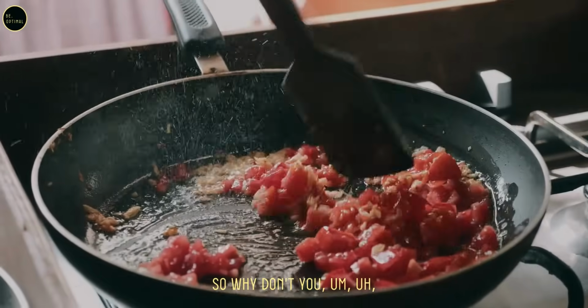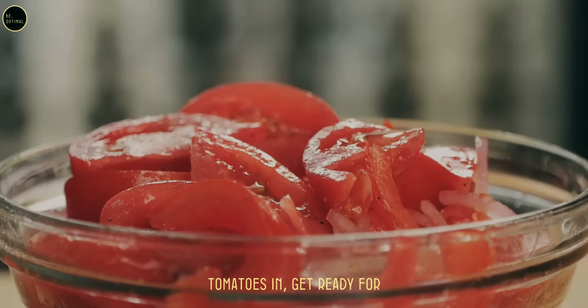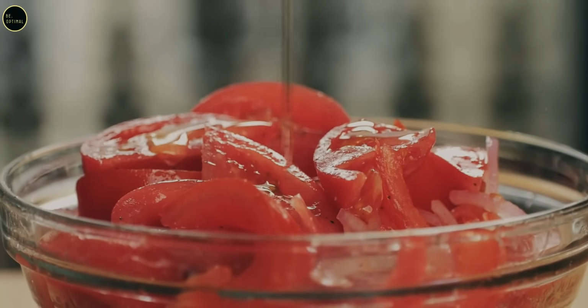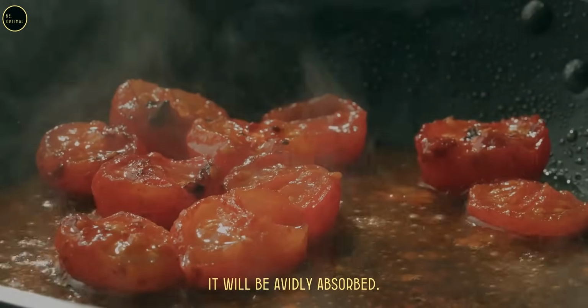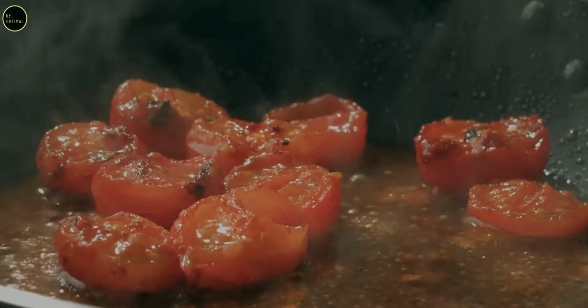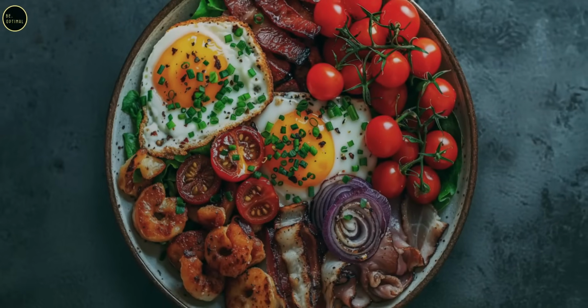So why don't you saute and cook down your tomatoes in, get ready for it, extra virgin olive oil. That's right. The thing we just talked about before, add tomato to it, cook it down, and now the lycopene has changed its structure so it'll be avidly absorbed. Now it's in olive oil, and now your body's really going to absorb it. And by the way, the sauce is even going to taste better. All right.